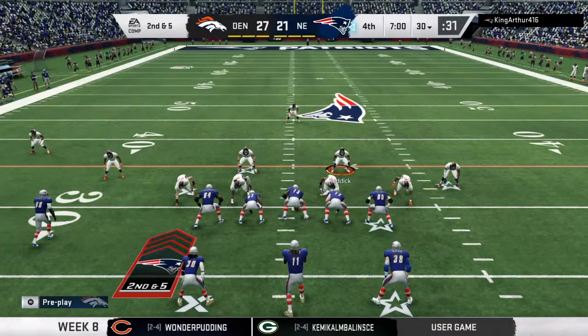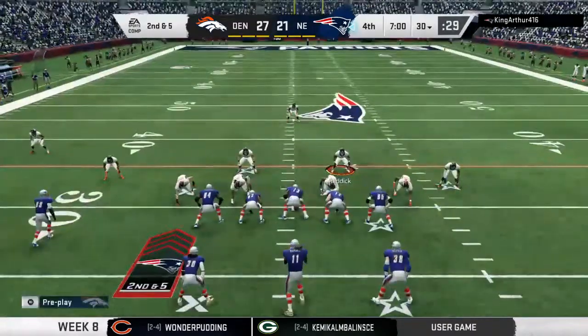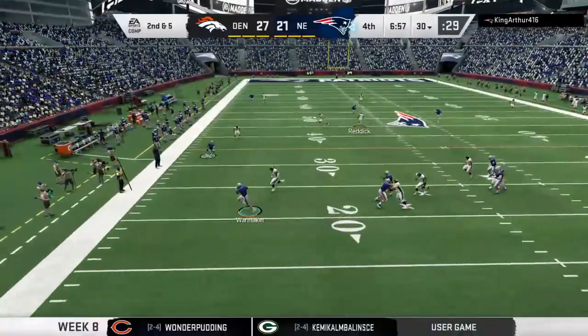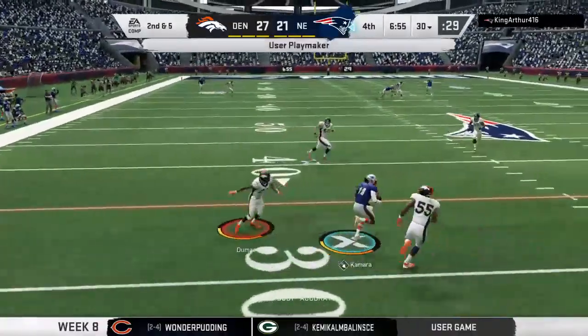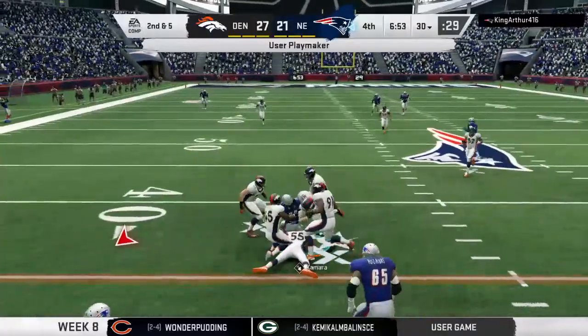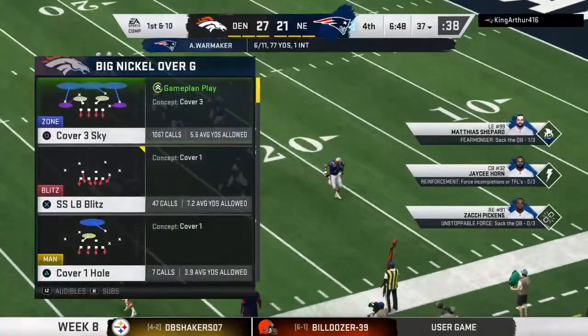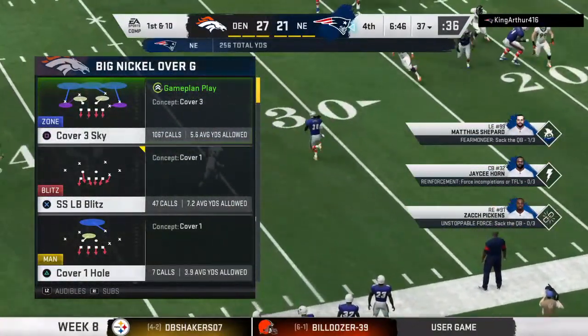57 to Mike. Watch it slap. 2nd and 5. That's to his running back. It's Alvin Kamara, and he'll be brought down right around the 37. That one, a first down pickup of 8.